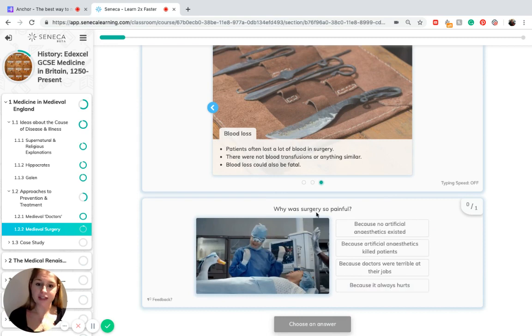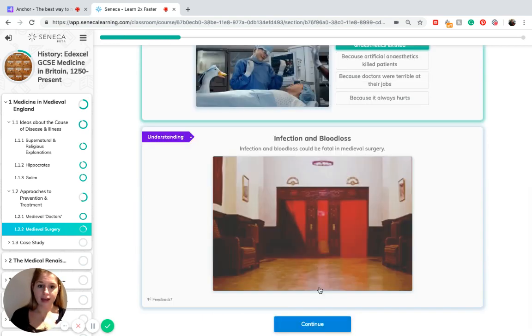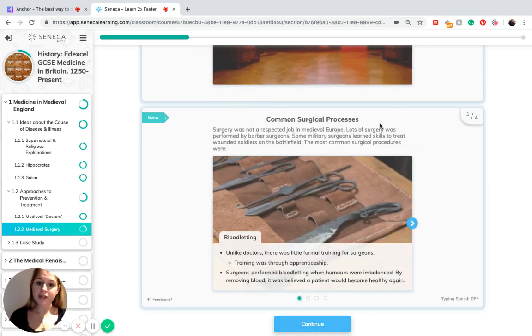So, as we just discussed, surgery was so painful because no artificial anesthetics existed, and infection and blood loss could be fatal in medieval surgery. So the common surgical processes, to discuss now.